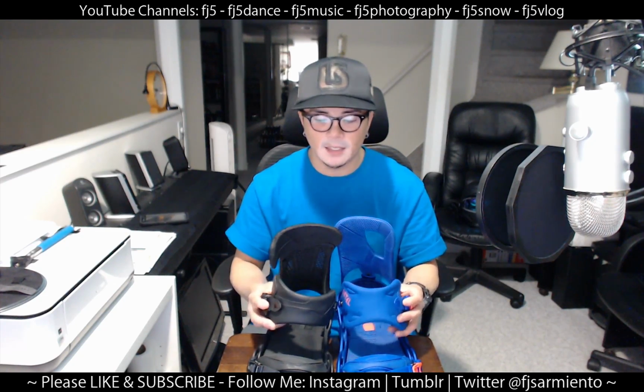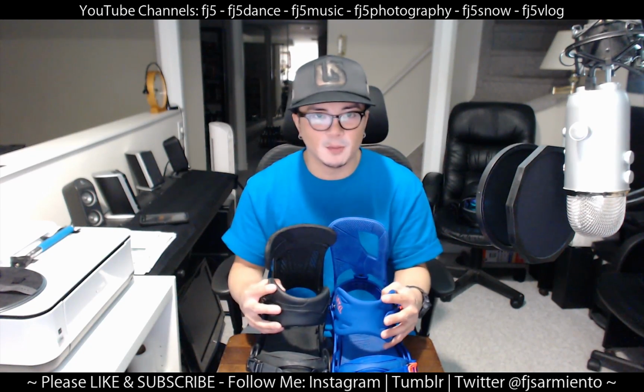Because it's a web design, you don't really require as much padding, but really the response is all about your toe pressure and your heel pressure. Therefore, the ankle just needs to keep you locked in. That's why I really like the new ankle strap design on Burton's. The rubber web design not only provides a very uniform seal around your ankle, it's also lighter weight and you don't feel any pressure points around your ankle.